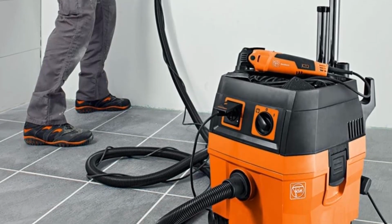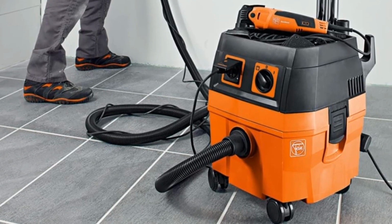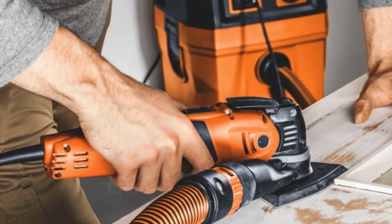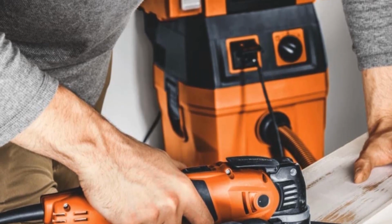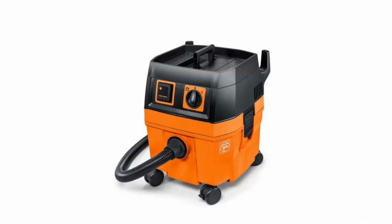In conclusion, the Fein Turbo I Wet/Dry Vacuum Cleaner is a powerful and versatile cleaning solution that is perfect for anyone looking for a high-quality vacuum that can tackle a wide range of cleaning tasks. With its powerful suction, range of accessories, and user-friendly design, this vacuum is the perfect choice for anyone looking for a reliable and effective cleaning solution.